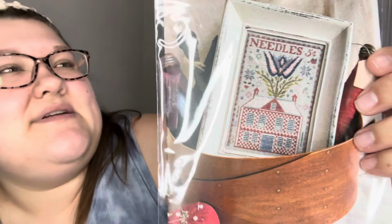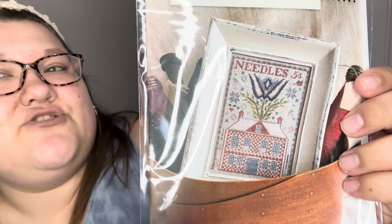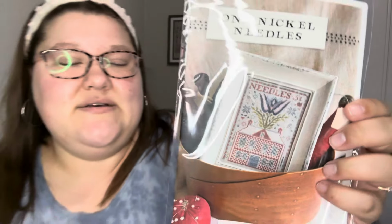Okay, our next one is Shakespeare's Peddler. So this was one of their new designs. It's One Nickel Needles. That's what it looks like. And the stitch count on this one is 90 by 127. So, so pretty.